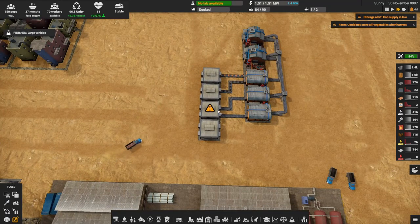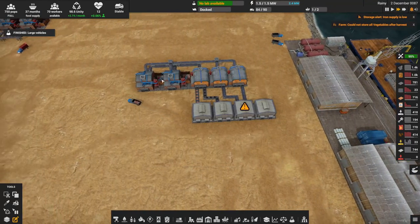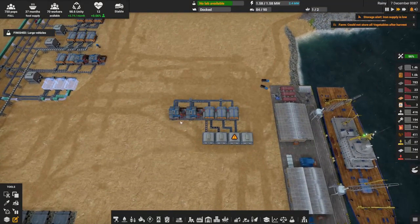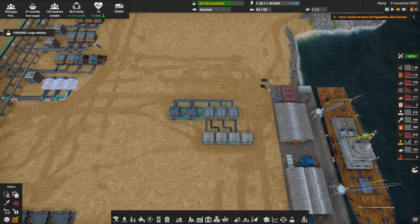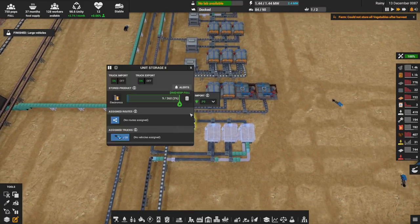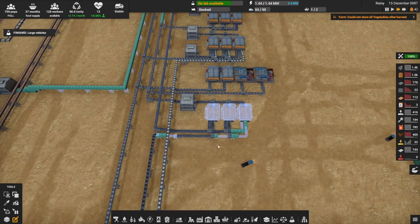Iron supply is low. Yeah, that's kind of intentional. Because now we'll kill our maintenance. And maintenance is now dead. And what are we going to do as a result? Take all of this out. That's it. I am that confident in our construction. Although we don't have this, but you know, we'll get it.